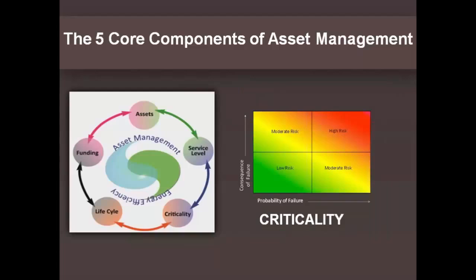The third one is to look at risk, and this is going to be key to what we're going to talk about next. What's the probability that a given asset will fail, and then what's the consequence if it actually does? We want to look at each individual asset and rate it so that we can figure out which assets are going to be the most risky for us. And we'll talk in a minute about how that will be a big key to how we decide to replace assets.